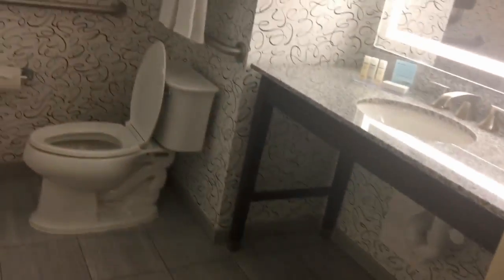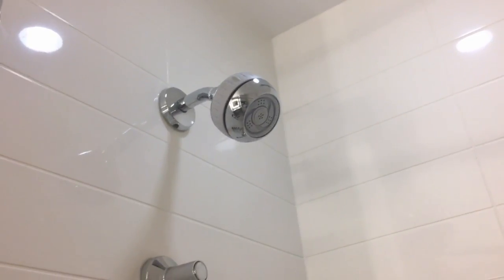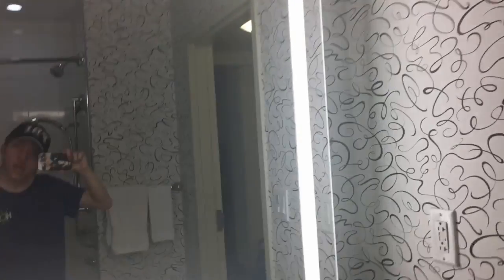And last but not least, let's tour the bathroom. This is a very nice ADA compliant bathroom. This is a tub. You have a portable shower handle there for ADA compliance, as well as a regular shower head up there. Very nice Hampton shower curtain with the arched rod that you find in most hotels. Very nice feature. I like the light around the mirror, and who do you see again?